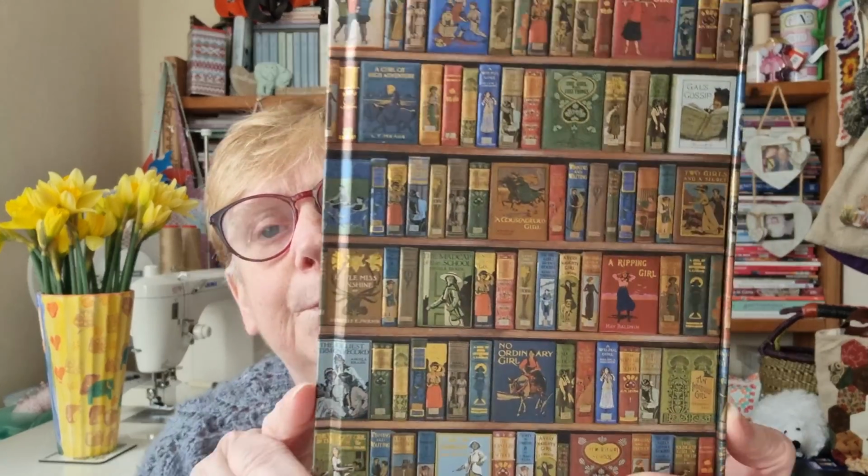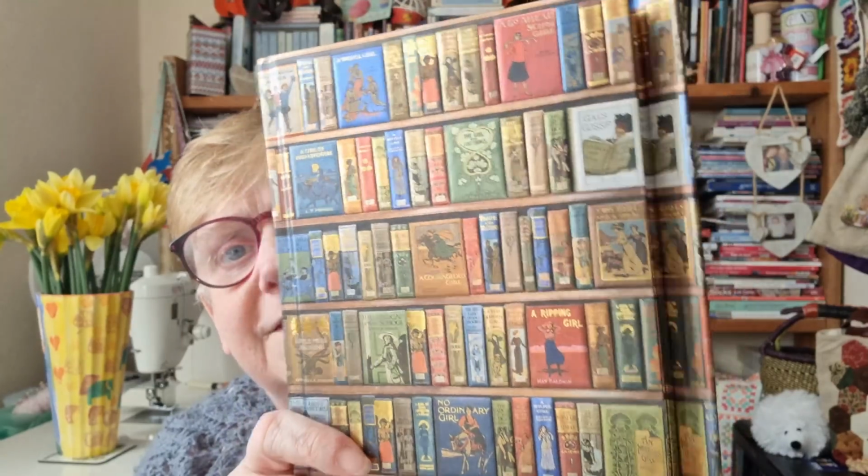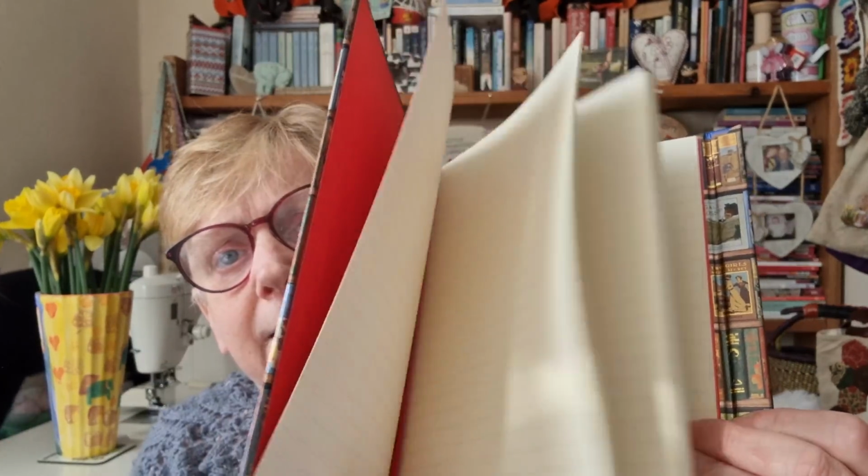So I've come up with the idea for my birthday last year. My lovely friend Teresa, hi, got me this beautiful notebook. Look at this, it is absolutely stunning. I haven't used it because I thought I'm going to keep it for something really special.